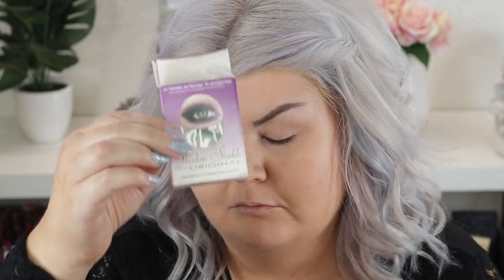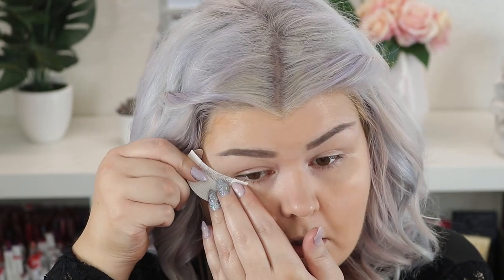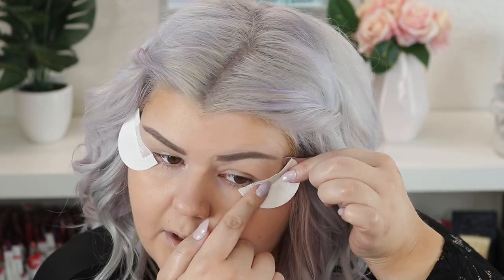I think I'm gonna try it with shadow shields. It might be a little too harsh. We can always blend it afterwards, but I feel like for me, it's gonna be the quickest, easiest way. So I just get these off Amazon. I mean, Shop Miss A has some too. They're just shadow shields. I'm gonna match it with the tail of my brow. How about that? That's better.